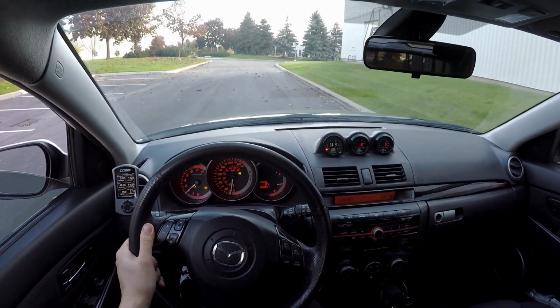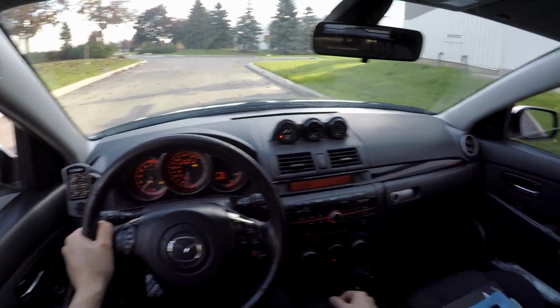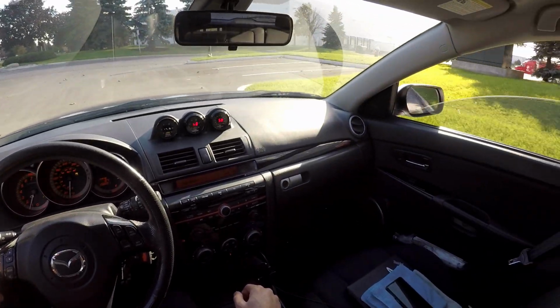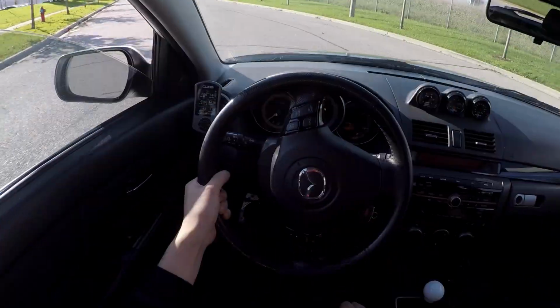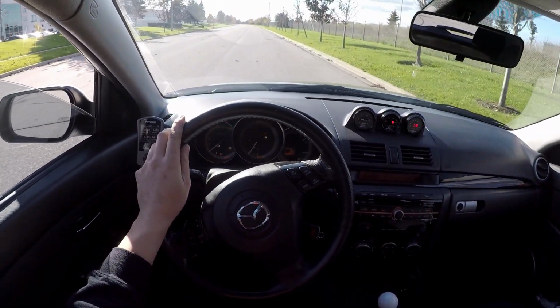Got an external mic hooked up here. Hopefully we get some better sound quality than the GoPro's internal microphone. 16 degrees Celsius, pretty good temperatures for boost, that is for sure. Try a little third gear roll on.